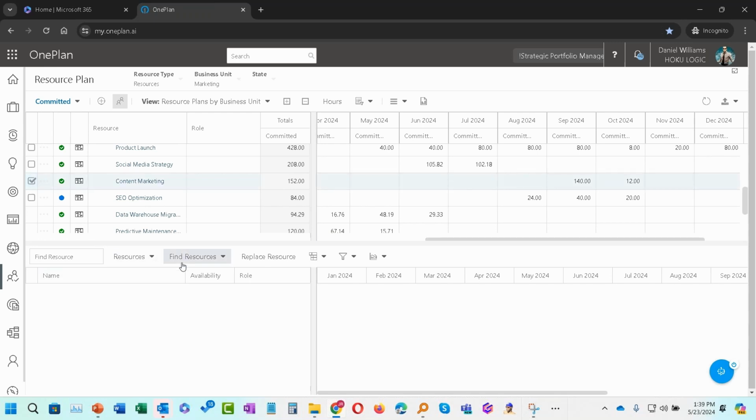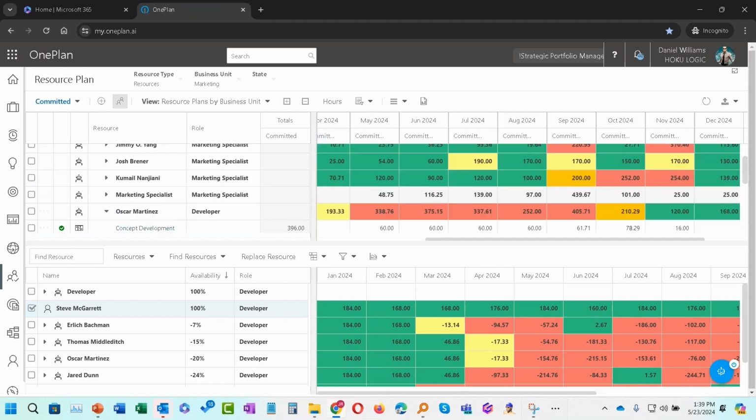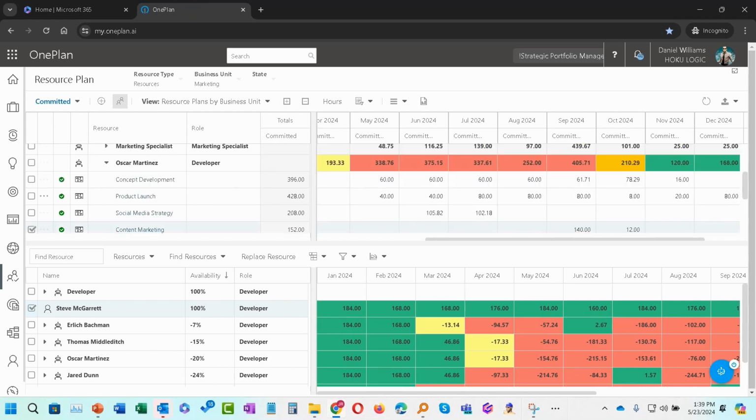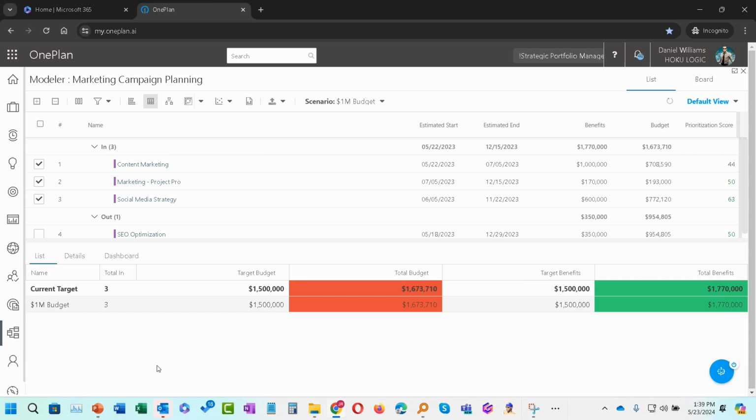So for my content marketing, I could find another developer. It might not be a developer within marketing, but it might be another developer I can request, to see if maybe Steve can participate in relieving Oscar. So this is about, again, understanding the allocation of your marketing team to all the project initiatives, and then being able to find suitable replacements to overcome the overallocation. So one more area I want to show is really the modeler, and here we have a very simple scenario.